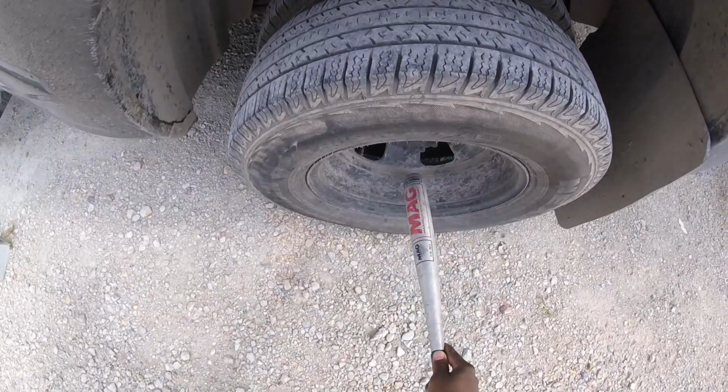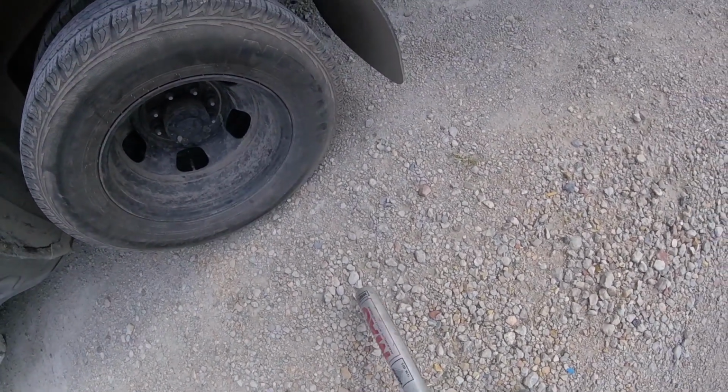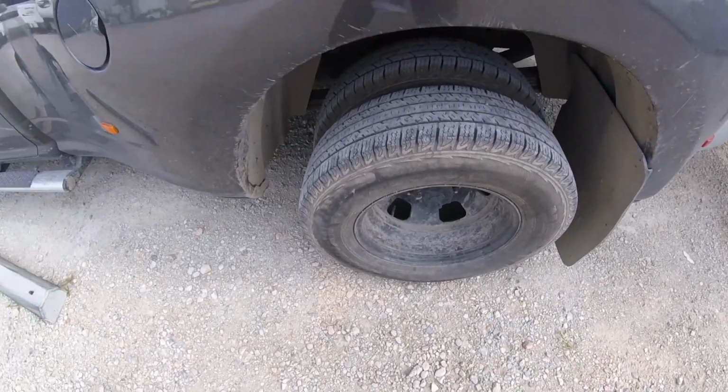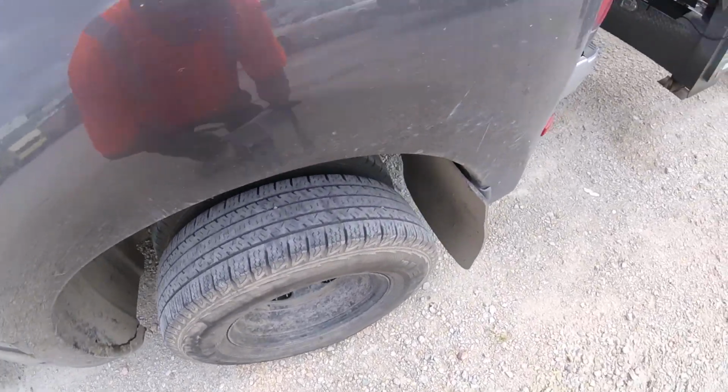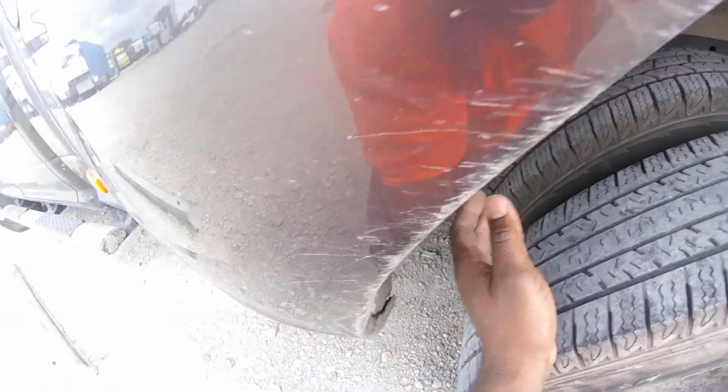Check off in here. You're gonna check, not cracked, bent, or broken, no unauthorized welds. And you're gonna make sure the tires are good to go. Like I said, you can check them with this, or you can check the actual gauge pressure. He's gonna climb under the vehicle. I'm not climbing under the vehicle because it's dirty as hell.